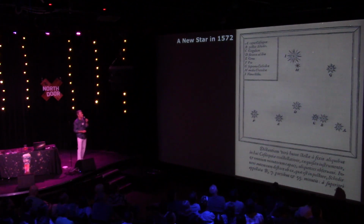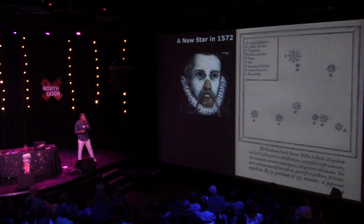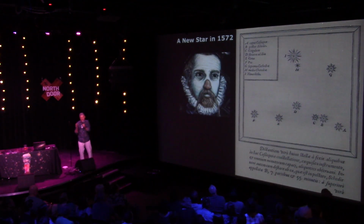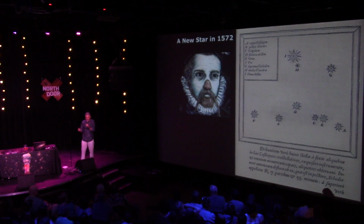Okay, so now we've got a telescope in orbit. What do we actually do with it? Well, let's step back in time to, let's say, 1572. This fellow here, Tycho Brahe, and yes, he is the chappie with the brass nose. He lost half his nose in a sword fight with a colleague. And the sword fight wasn't over a woman or over money or anything. It was over who was the best mathematician.